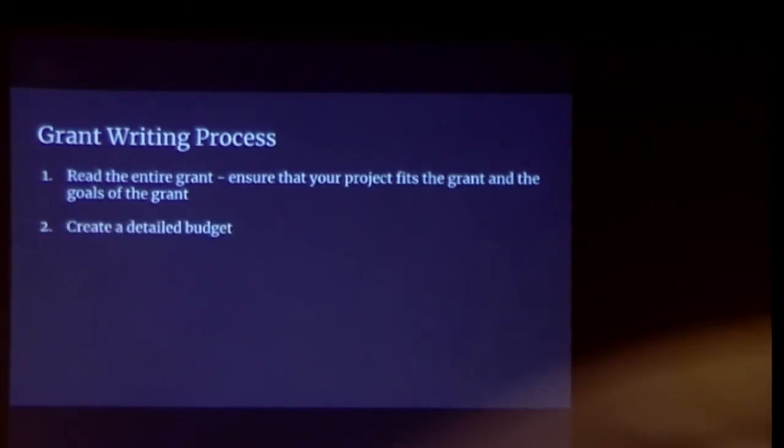Create a detailed budget. I think this is really important. I've helped other ag teachers write grants, and a lot of times they just say, well, I want $2,000 to have a sustainable ag project. You need to be consistent about what you're going to do and very detailed about what your budget's going to be. You could see in the budget that I put on the screen earlier, I had a budget for Ziploc bags so that we had somewhere to put the lettuce once it was grown so we could send it home with the students. I had a budget for seeds. I included the shipping cost.